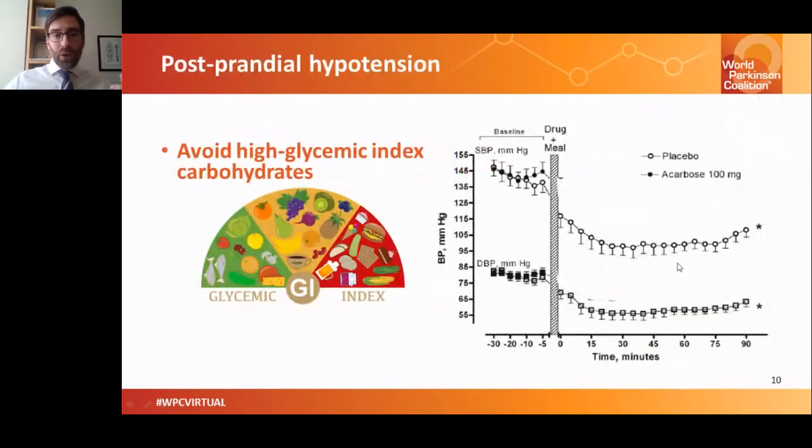Now, it's not only about what you drink, but also what you eat. Meals that have a high glycemic index, that have a lot of sugar that's absorbed really quickly, like anything that has sugar in it, white bread, potatoes, white rice, alcoholic beverages as well, like beer.